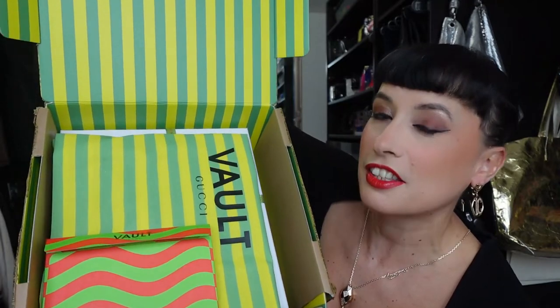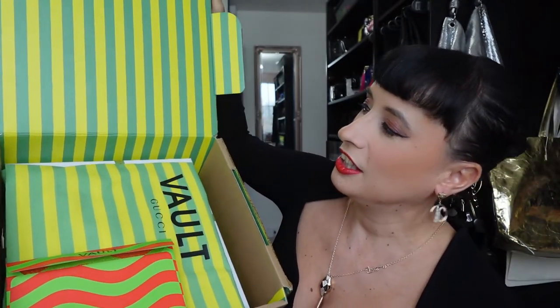I don't know how many they release. It's a limited edition, so it'll be not many pieces. And oh my god, I'm so excited to show you, but I will stop rambling because I just want to show you. Okay, so the box came in the mail like this, a normal box, and then when you open it, you have these amazing colors inside. These are the colors of the Gucci Vault, yellow and green.